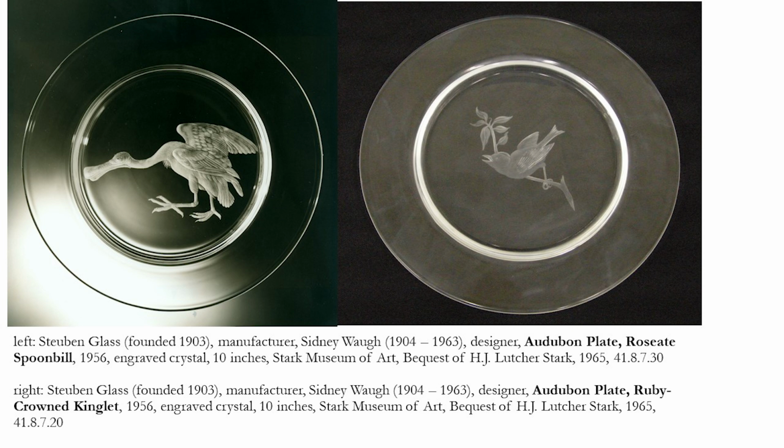So Lutcher Stark bought the first 12 plates that Steuben produced, and the company had then subsequently, in the post-war period, done 6 more plates for a total of 18. And Stark liked that, but it was not nearly enough for him. And he individually commissioned 18 additional plates. And he presented them with a list of birds that he wanted, one of which was the roseate spoonbill on the left, one of a favorite bird in this region for its beauty and its also quirky appearance. And the Steuben company did a beautiful job with that work as well.